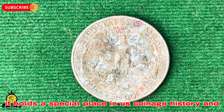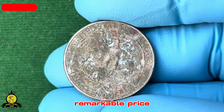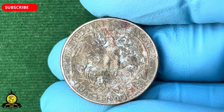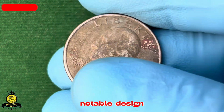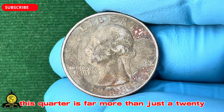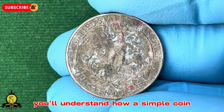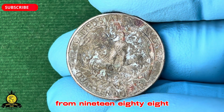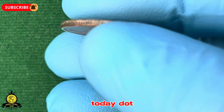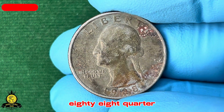It holds a special place in U.S. coinage history and, in rare cases, can fetch a remarkable price that many wouldn't expect from such a seemingly ordinary coin. With a rich history, notable design, and a story of rarity and collector appeal, this quarter is far more than just a 25-cent piece. By the end of this story, you'll understand how a simple coin from 1988 could be worth as much as $122,000 today. Let's begin by understanding the historical context of the 1988 quarter.